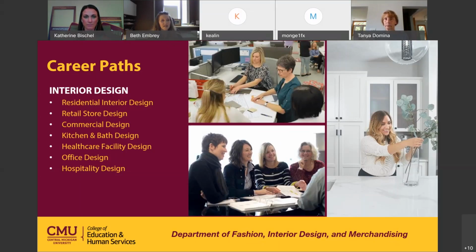Within residential interior design, then a specialty would be kitchen and bath design. So we have a lot of alums that really take that path for their career. With commercial design, we have retail store design. So for example, one of our alums worked for Vera Bradley and she did all of the store planning for their retail spaces.